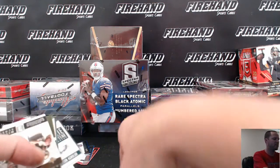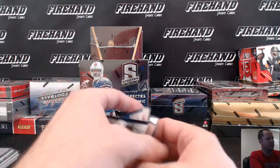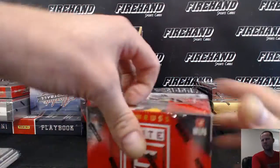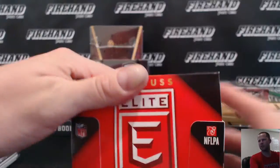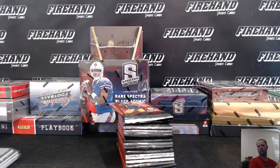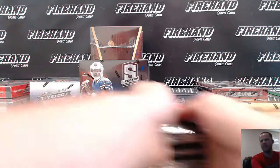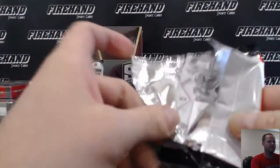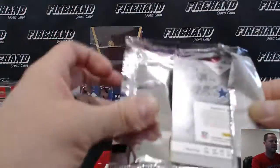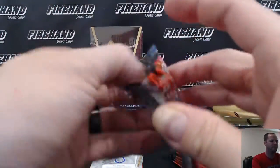All right, well, Contenders wasn't so hot to us. A couple guys got some decent names, but nothing crazy. 2016 Elite. Our last of the mini pack boxes.